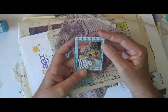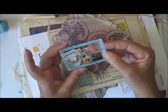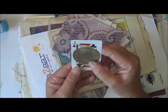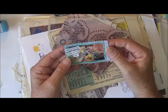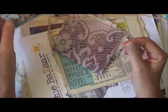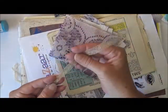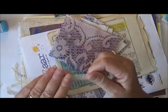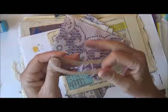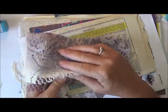Oh, and a little card. Our favourite time of the day, tea time. An altered playing card. That is so cool. I love that. I just packed all my other altered playing cards up in my folder, so I'll leave that one out to put in my folder. And we've got another strip of mesh here. That's awesome. Wonderful. Oh, look at this.